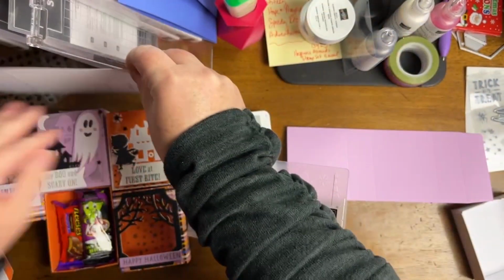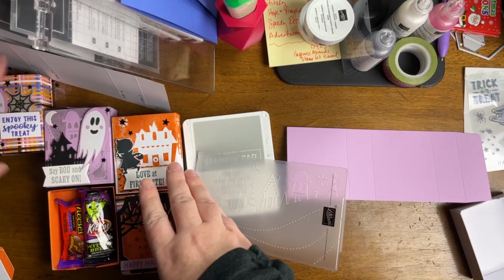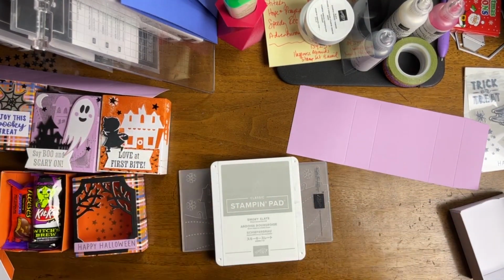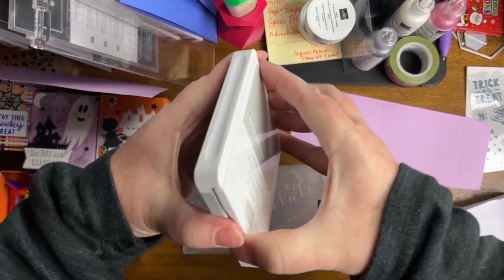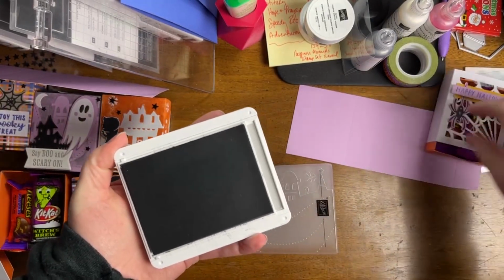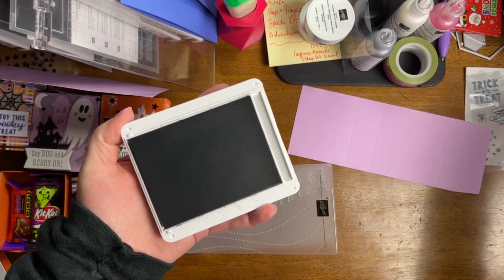Don't let me forget to do this. I'll go through measurements on this in just a minute, but let's do this part first because this is the fun part. So the first thing we're going to do is ink up our folder. I was just trying to make sure I had my machine close by. Okay.